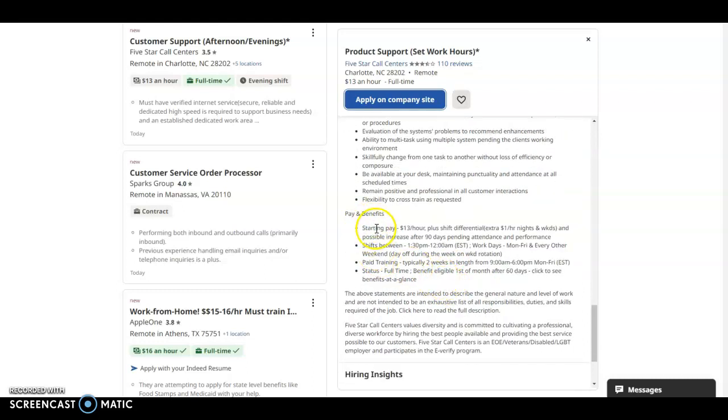And the pay and benefits: starting pay is $13 per hour plus shift differential, an extra $1 per hour for nights and weekends, and a possible increase after 90 days, pending attendance and performance. Shifts are between 1:30 p.m. and 12 a.m. Eastern Standard Time. Work days are Monday through Friday and every other weekend, with a day off during the week on weekend rotation.